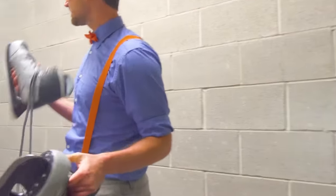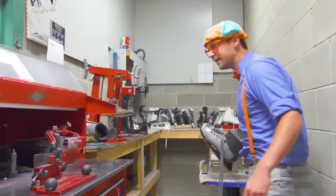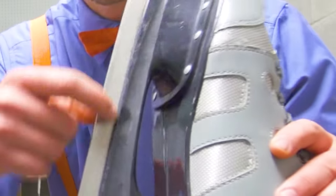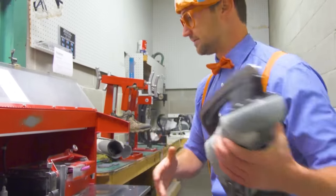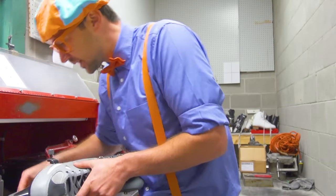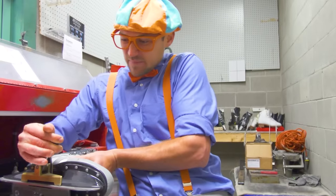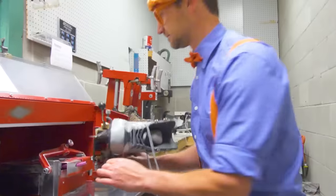All right, and this is the sharpening room. Wow, so cool! All right, this is the blade master. Yeah, see this? There's metal on the bottom of this skate, and we need to sharpen it. This is the sharpening station. So let's put the skate right here. Slide this, tighten that just a little bit, pull that up. Now it's ready to sharpen.